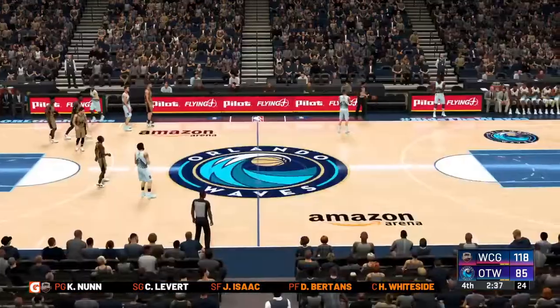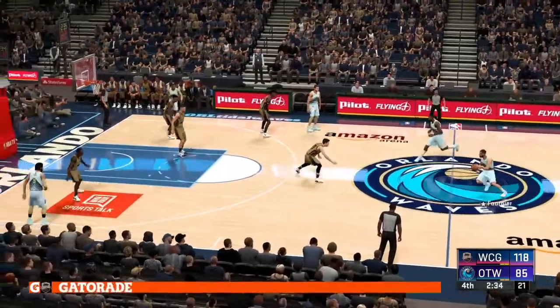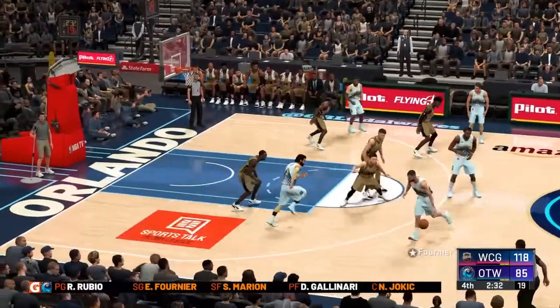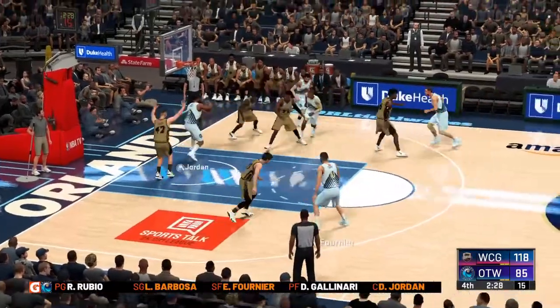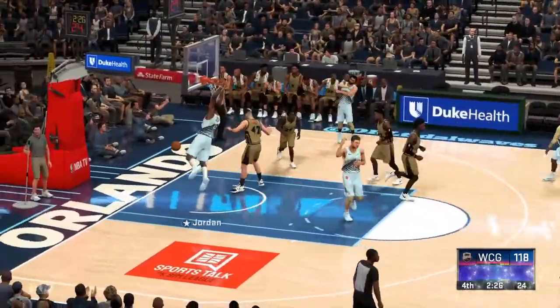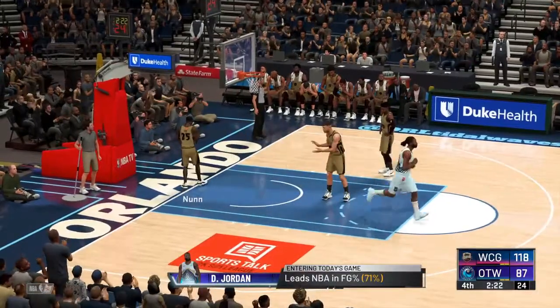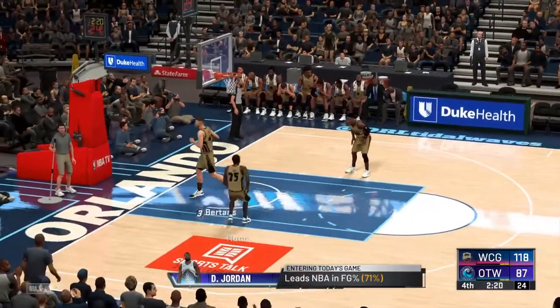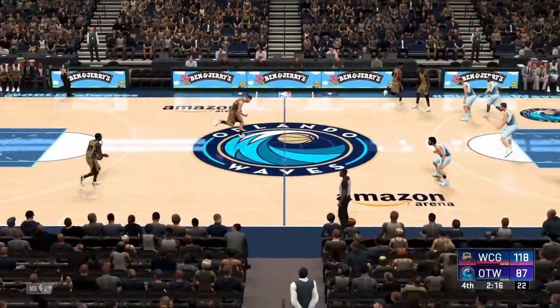Orlando making some changes. DeAndre Jordan comes in for Jokic. And it's Barbosa in for Sean Marion. Left side Fournier. And DeAndre Jordan throws it down. That's what DeAndre is out there to do. Dropping the hammer is his specialty. Here's Nunn.